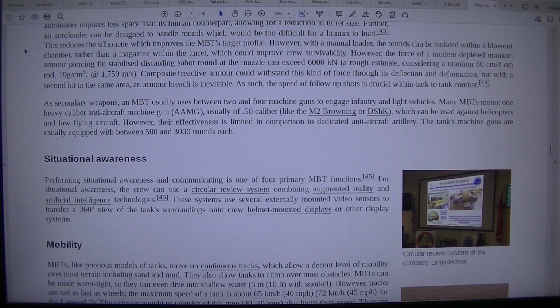However, with a manual loader, the rounds can be isolated within a blow-out chamber, rather than a magazine within the turret, which could improve crew survivability.